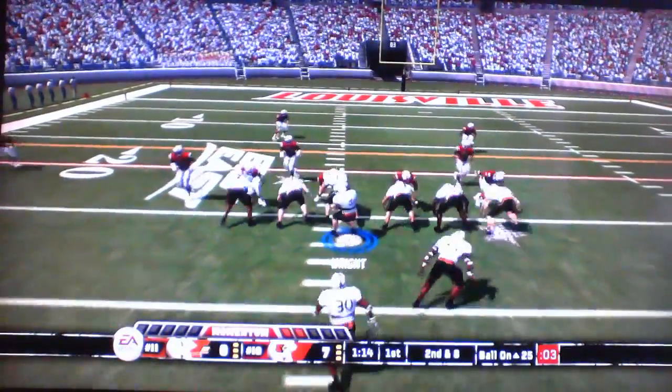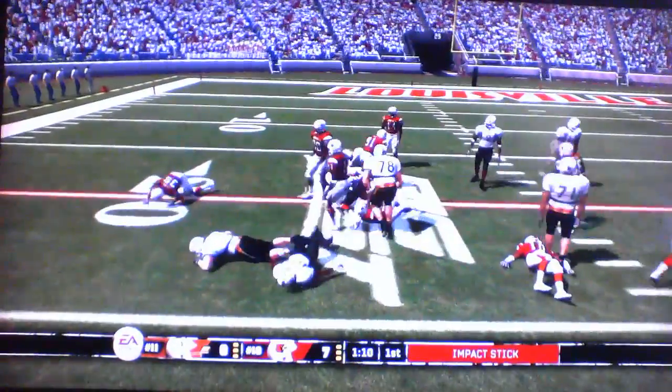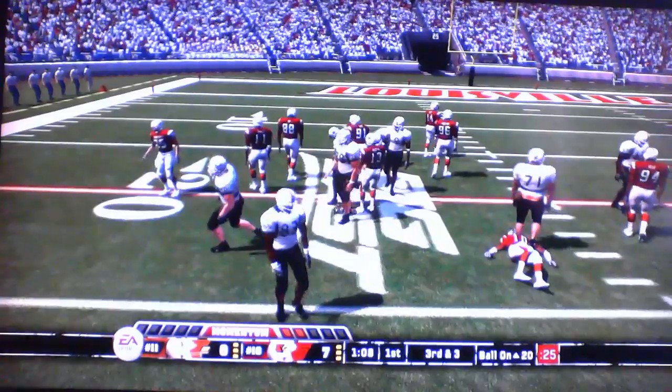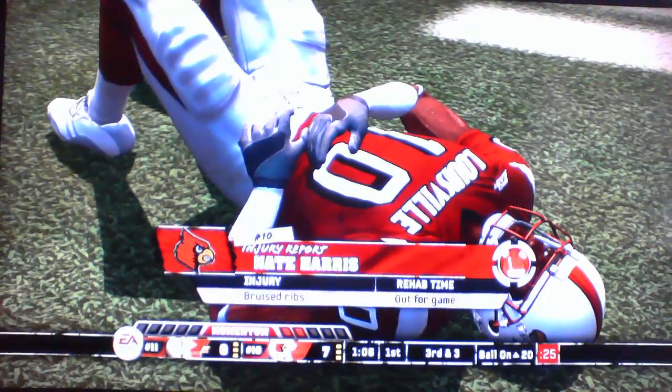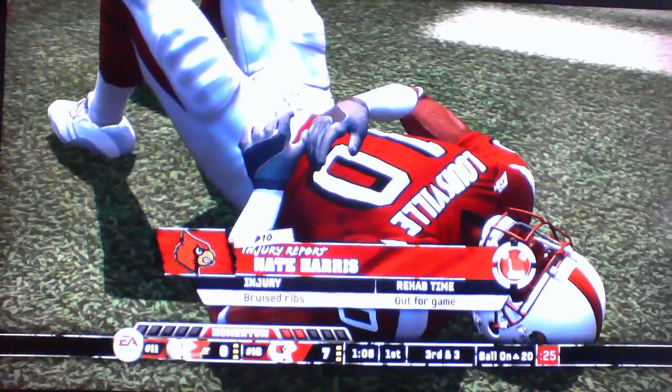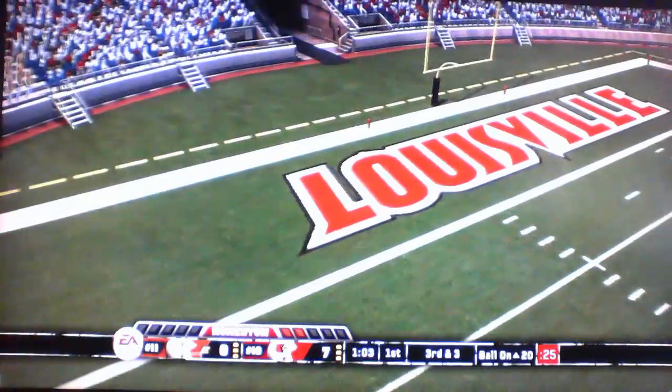But Tyrone Moss now, the senior running back, he's going to be kind of a power back. He's going to be like my Frank Gore. Shit like that. Ooh, there we go. Nate Harris goes down. And he's out of the game. We're the Miami Hurricanes. We love messing up with this.